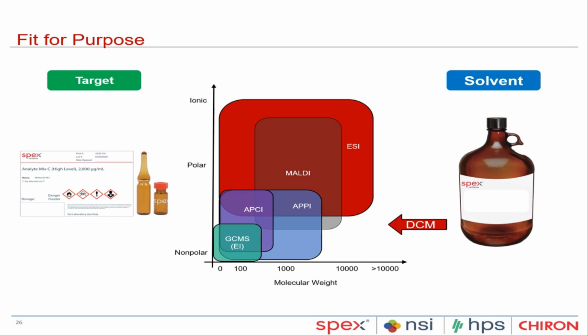Where you look at DCM, DCM kind of lives in the area within GC and normal phase liquid chromatography. So it kind of lives between that nonpolar and slightly polar area.